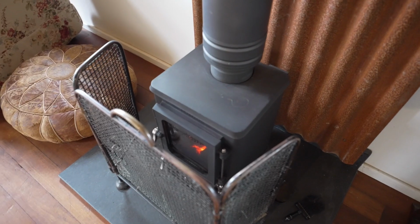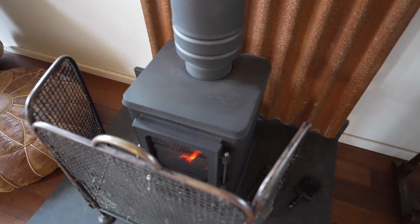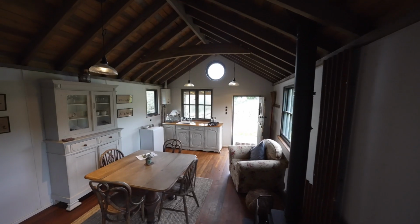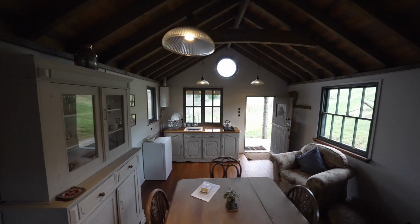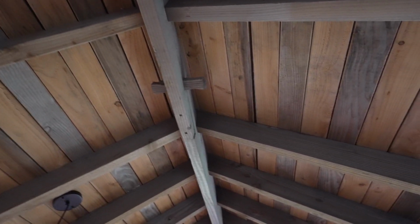The log burner provides the heating, and although that's small and it does take a while to heat up, the cabin's incredibly well insulated and holds heat really well. So once that fire is going and the cabin's heating up, it does retain heat incredibly efficiently.